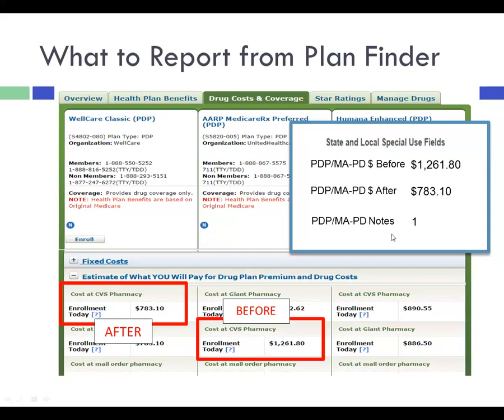I do her comparison and I say, hey, Nancy, I have great news. I could save you almost $500 next year if you want to enroll into the WellCare Classic prescription drug plan. Your cost would go down to $783.10. Again, notice how I told Nancy if you want to enroll. Yes, we can save money, but it's up to Nancy, the beneficiary, to say, yes, I want to enroll. We can't tell them that this is the best option. But Nancy says, of course I want to save that much money. So I physically click that enrollment button. I ask Nancy all the questions that I need to fill out that enrollment application. I get my enrollment confirmation, and now I have my savings. So I have my before number, and I have my after number. Does that help clarify what we're doing?